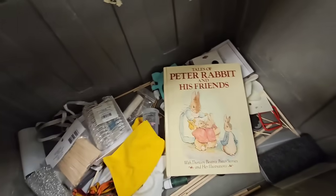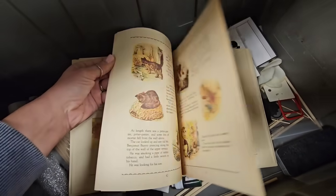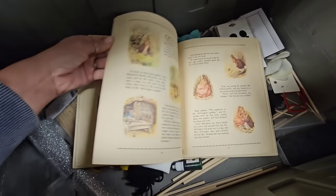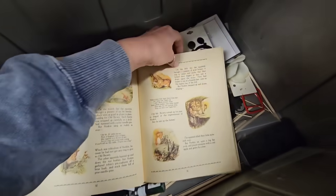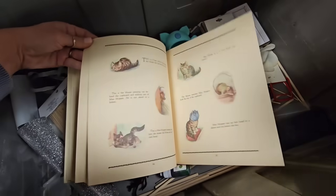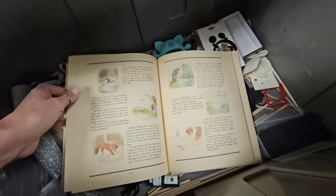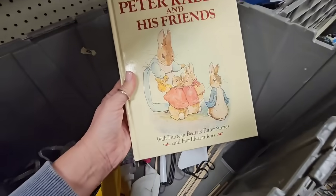Peter Rabbit and Friends. Let's see. Oh my gosh, look how pretty the pages and the illustrations are. You could definitely leave it as is, or you could take some of these images and turn it into artwork. I'm definitely gonna get this book.